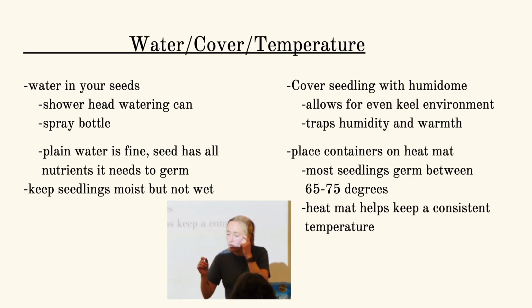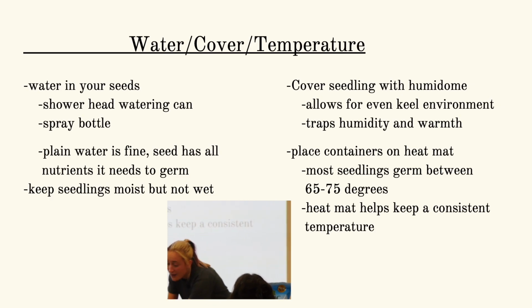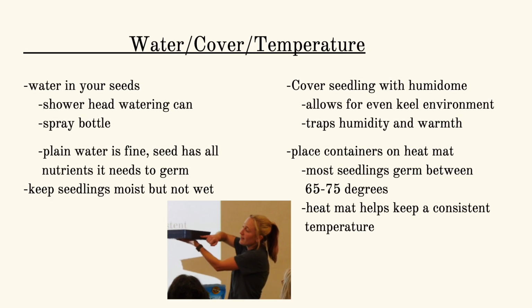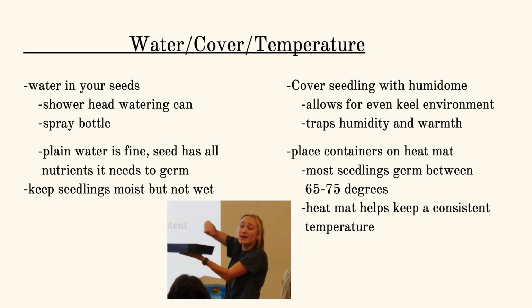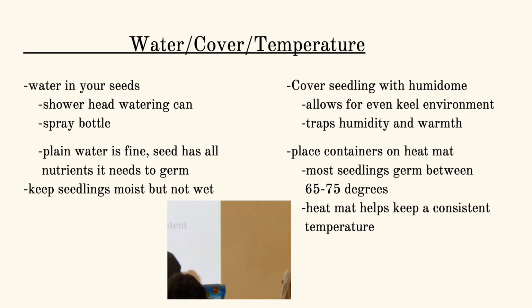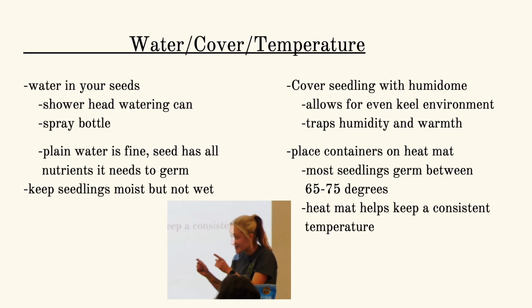Think about, too, you'll know kind of where in your flat or your pot your seed is. So if my seed is way down here and the top is dry, it's probably okay because there's still moisture below. But if my seed is sown straight on top, I'm going to have to keep that a little bit damper, because if it starts to germ and dries out, it will fail. So you want to make sure you keep them moist, not wet.